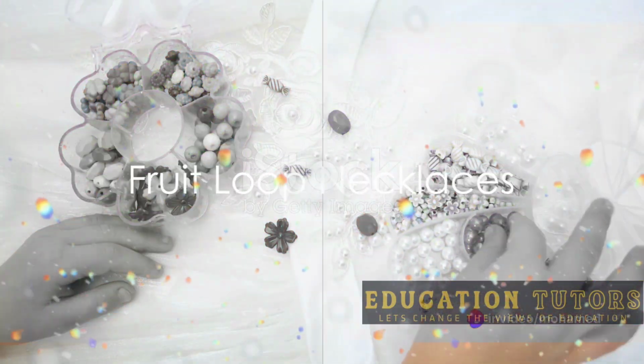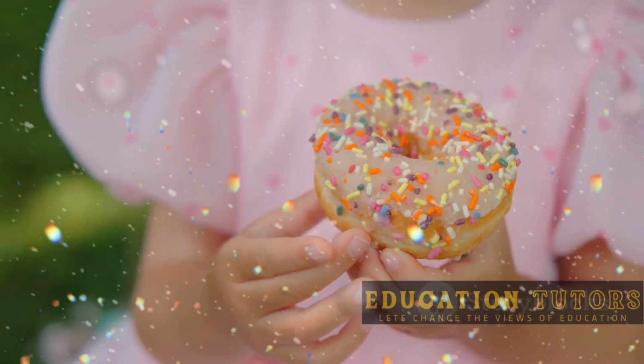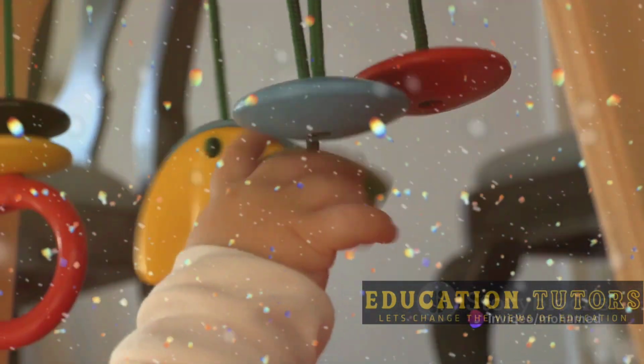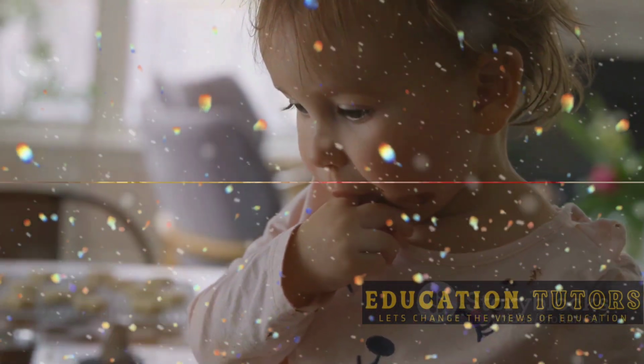Moving on, we have Fruit Loop necklaces. This craft is as simple as it is colourful. All you need is a string and some vibrant Fruit Loops. Have your toddler thread the Fruit Loops onto the yarn, creating a beautiful edible necklace. This activity not only encourages colour recognition but also improves hand-eye coordination.